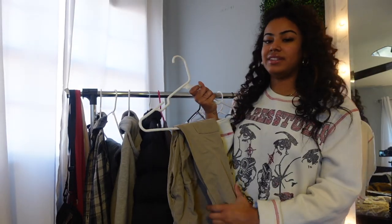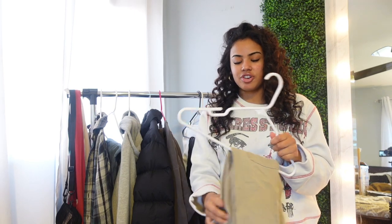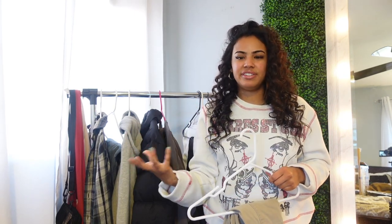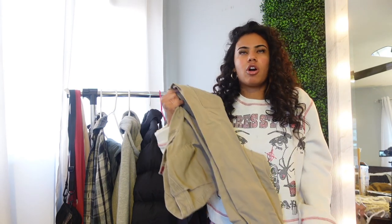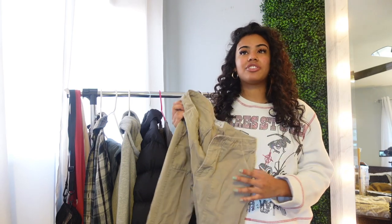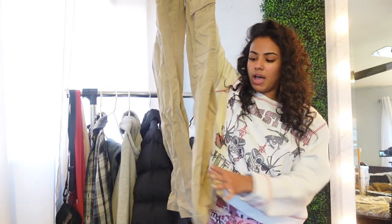All right, next is when I say you need a pair of cargos in your closet, you need a pair of cargos because they're a plain pair of pants, but they have so much detail. There's so many different cargos out there. There's so many different designs of cargos. So these are actually a pair of my favorite khaki cargos. They look like this, they're bell-bottom-y.